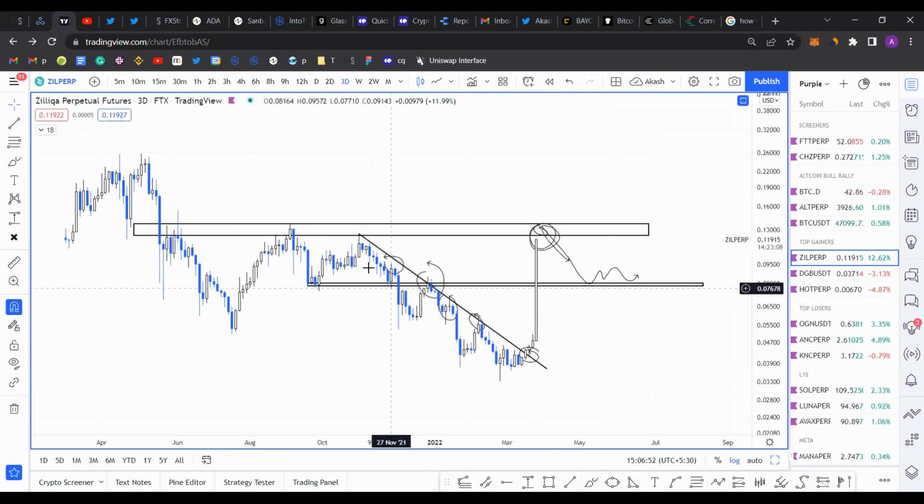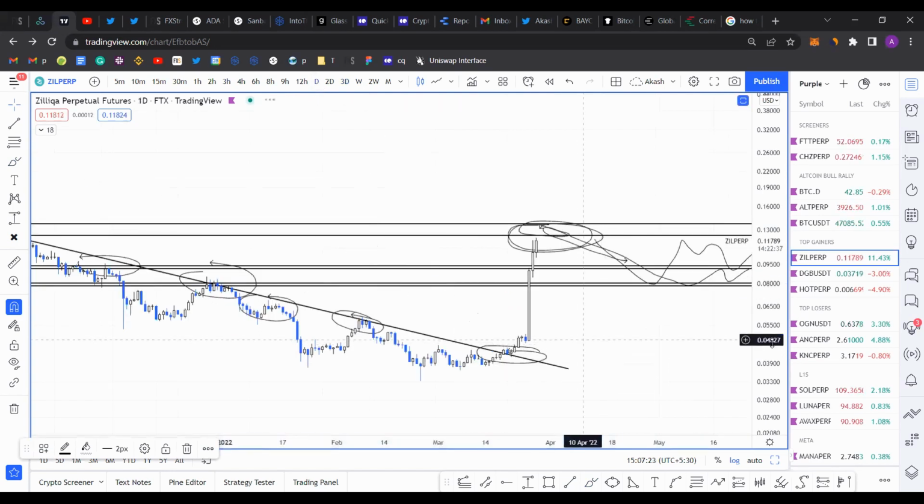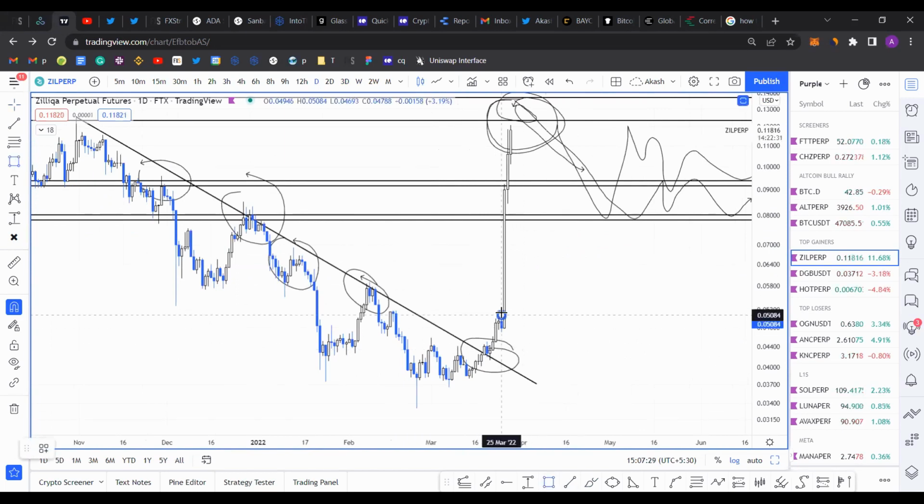Right, so there are 2 levels here. 0.091 to 0.093 is the first level of support, where you can expect consolidation to occur. Beyond this, if we lose this, then there's a good chance Zilliqa is going to head down to 0.078 to 0.08. So these 2 levels are something you can keep an eye on, but from a daily perspective, as you can see here, there is a lot of inefficiency that was present when the price rallied.